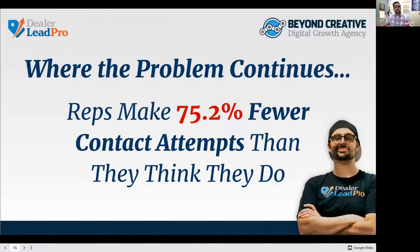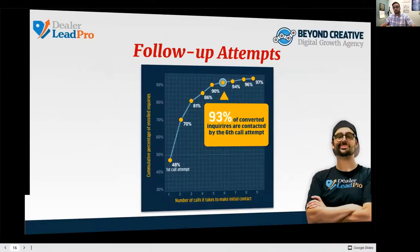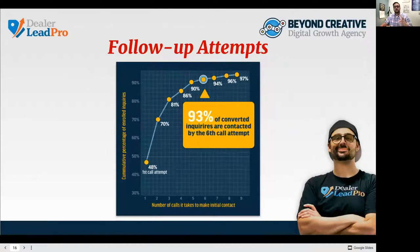Here's another problem, where the problem continues. Reps are going to make 75% fewer contact attempts than they think they do. So when the sales manager asks them, how many times did you reach out to that guy, they're genuinely telling you what they think, but it's just the perception aspect. The metrics show us that they don't reach out enough times. Here's why the numbers back it up. This is with regard to call attempts, not even emails or text messages. You start veering toward the 90th percentile as far as your conversion into a sale past touch point number five, meaning call number five.